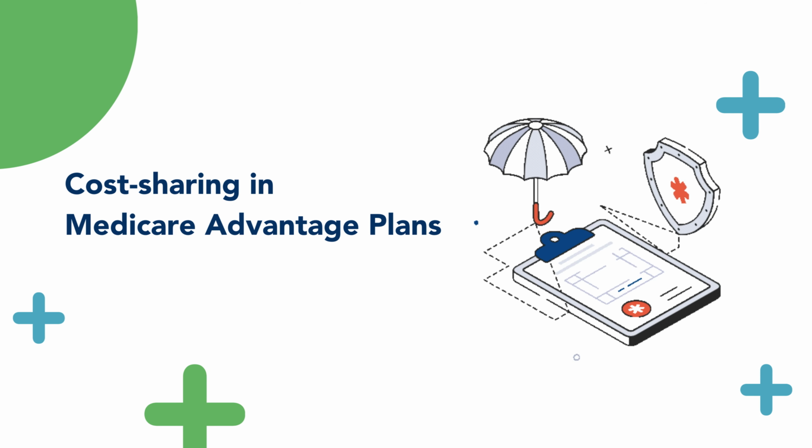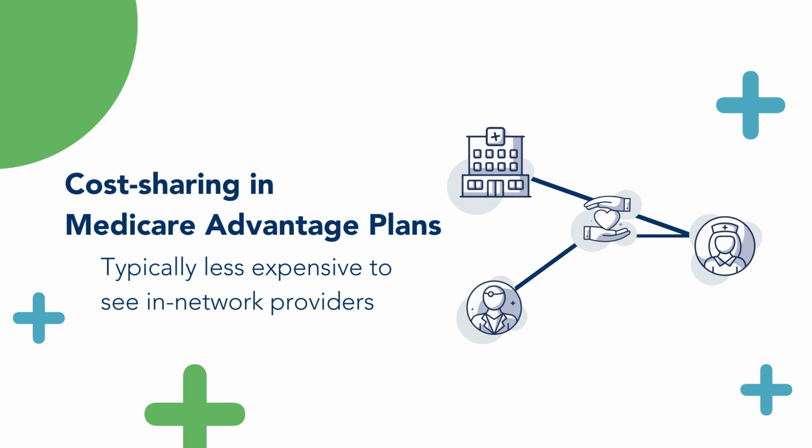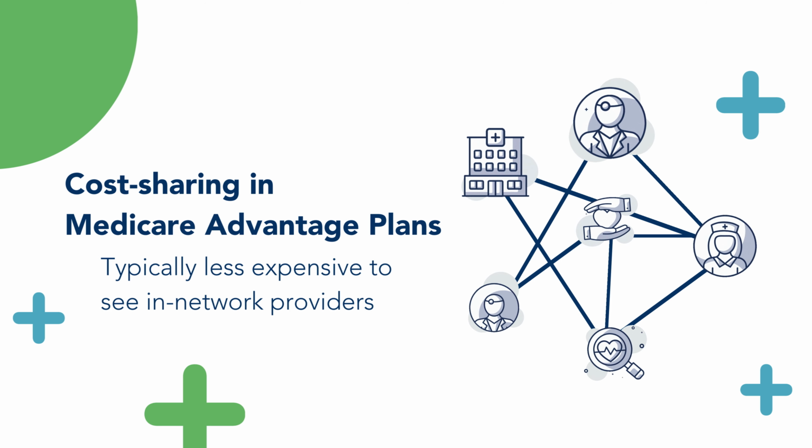Cost-sharing and provider types are different for those enrolled in a Medicare Advantage plan. Each plan has different network rules, but costs are typically lowest when you use in-network providers and facilities. Contact your plan for more information.